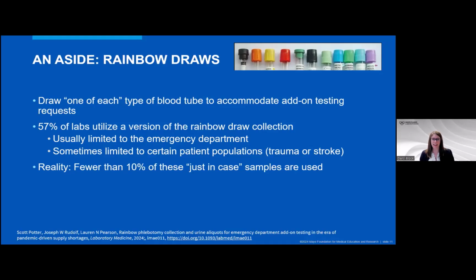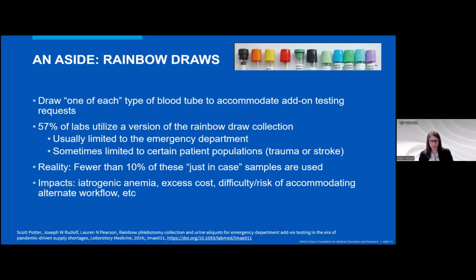However, the reality, and this has been reported in multiple publications, is that fewer than 10% of these just-in-case samples are ever actually used and ultimately end up getting disposed of. The impact is that we can affect patients by contributing to iatrogenic anemia from blood draws. It's excess cost because a lot of stuff is getting thrown away, and excess effort accommodating these alternate workflows. Even just getting a label for a sample without any orders on it, you have to kind of trick the system to do that. So I would boldly recommend discontinuing this practice permanently.